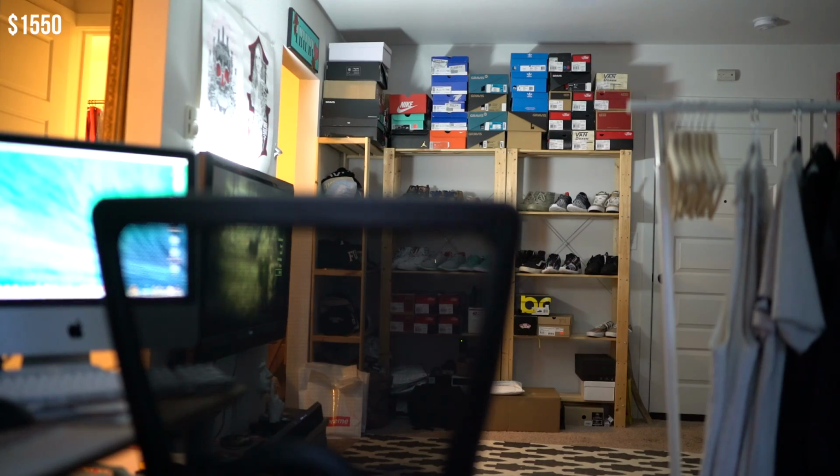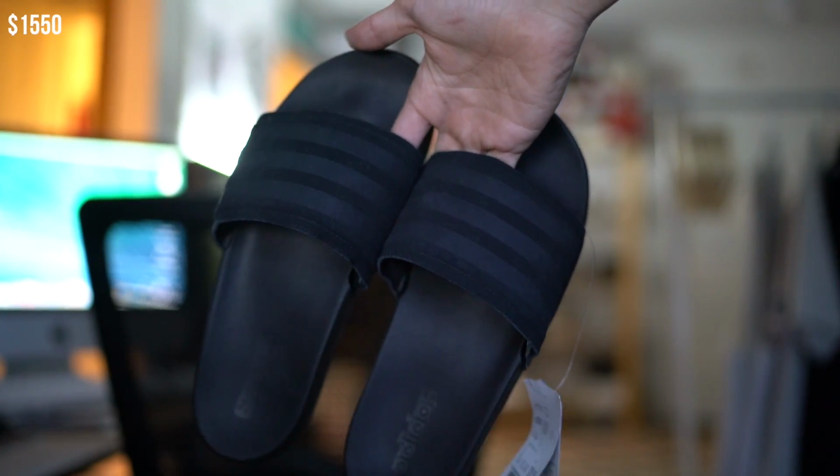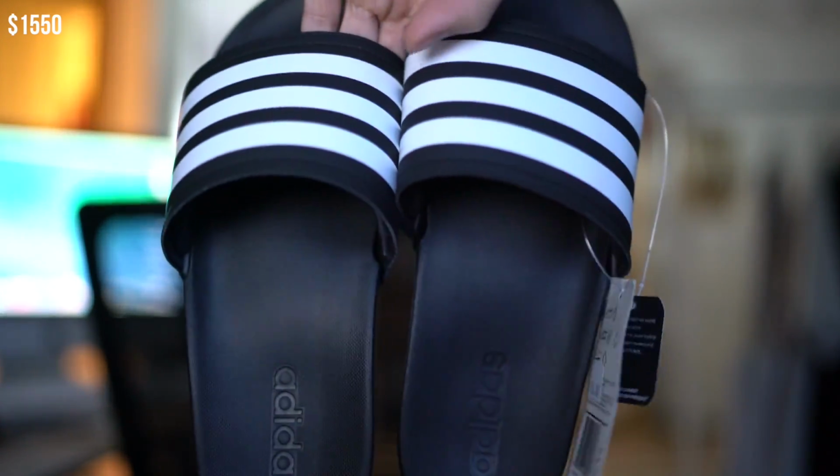Oh, and yeah, I forgot to mention, I also got these, the black on black Adidas slides, and the black with the white stripes as well. I actually got 2 pairs of these.